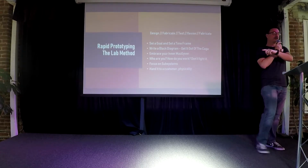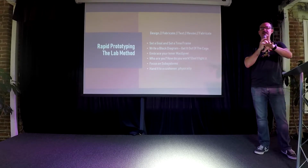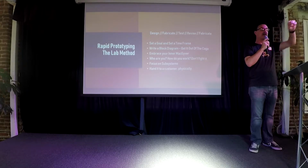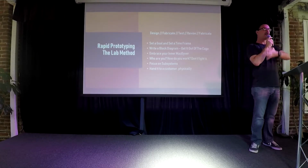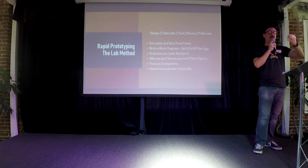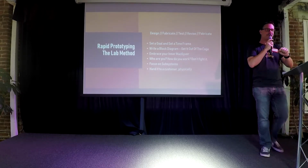Focusing on the subsystems is critical. Don't try to think of everything at once. Break it down. Go through that block diagram process where you identify the different subsystems of what it is that you're trying to build, and then break those down into smaller chunks, and then break those down into smaller chunks, and get to the point where everything that you're working on is a manageable chunk, rather than trying to think, oh my God, how am I going to get to the car that is going to be my end goal, when really you could just focus on which LED am I going to use for the turn signal.